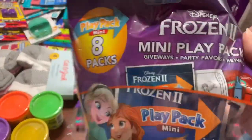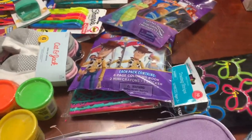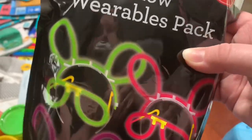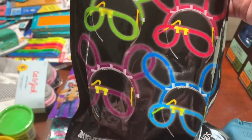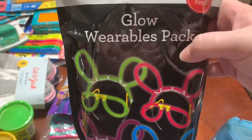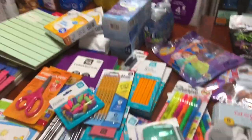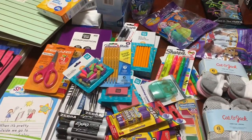We also got the Frozen 2 ones for the same price, $2.97 for 8. And then these, I think, were $3.97 for 8 sets of the glow wearable little glasses and ears type headband thing. So that is everything from this first part of the haul here. I will show you the other hauls as we get to them.